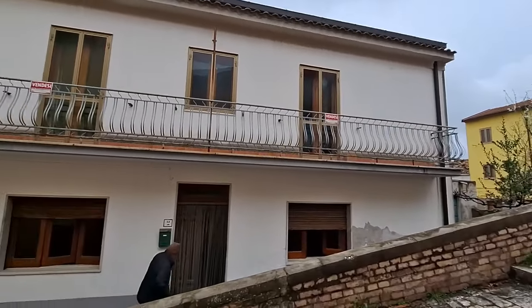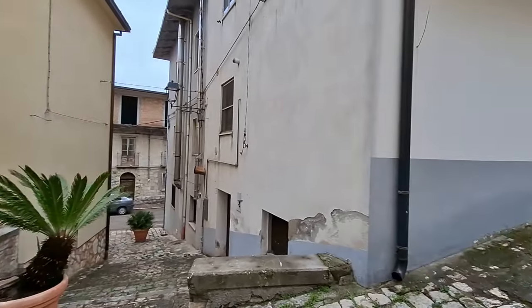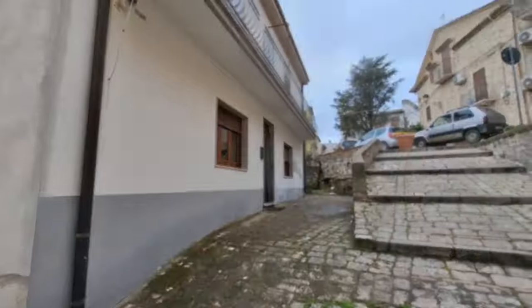This property is a 5-bedroom stone house with garage situated in San Felice del Molise, a 30-minute drive from the Adriatic coast. The house avails of 3 floors.